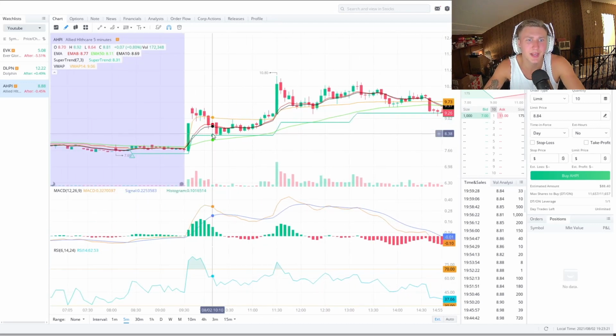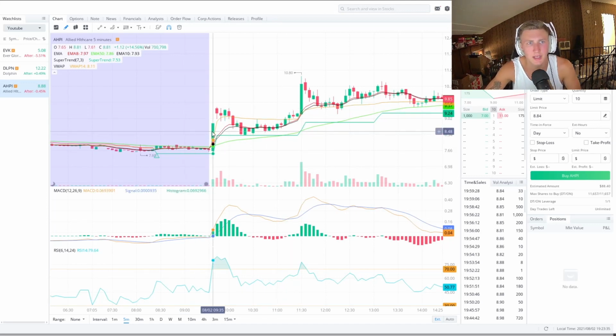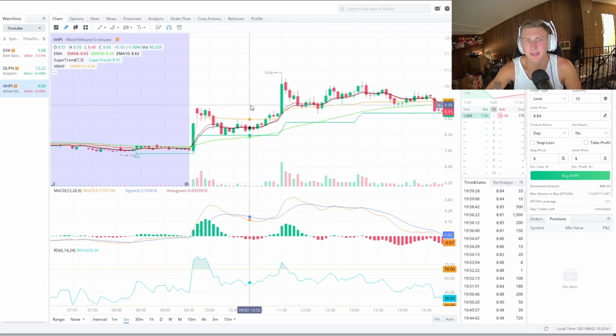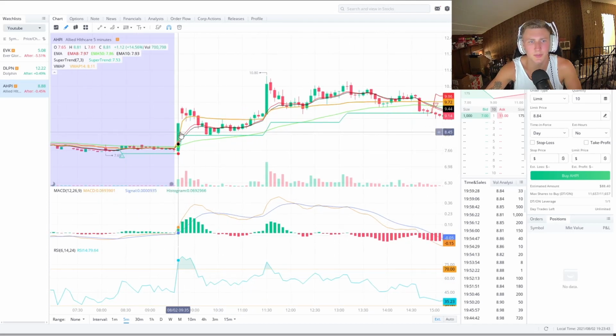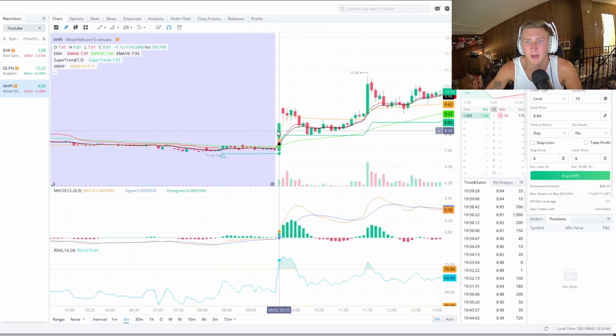AHPI. Today we had a halt up right at open. It went from $7.64 all the way to $8.83. After the halt, it actually opened up at $9.25. That's crazy, so right off the bat I knew this would have some strength today. It halted up on about 700,000 volume. That's not a crazy amount for the first 5-minute candle, but I think it happened in the first couple minutes, so it's a pretty good amount of volume. Nothing in pre-market really said that's what was going to happen.